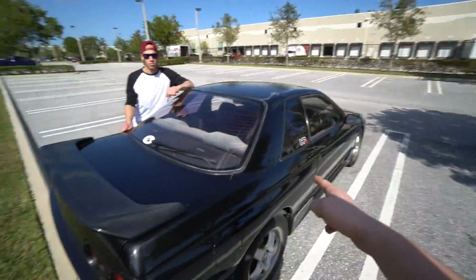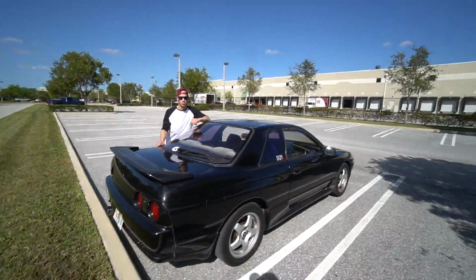So Marcus is gonna take us for a rip. We're gonna do a couple pulls, and after that we're gonna go do the 0 to 60 test. I actually filmed that yesterday, so if I have a different shirt on, or Marcus has a different shirt on, ignore that. This car, since it's not on coilovers, yo, spinning them, huh?